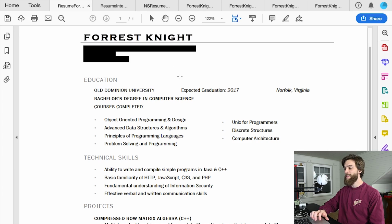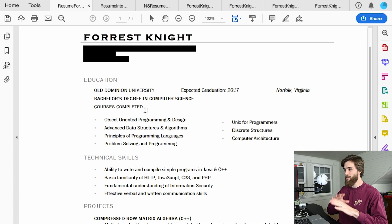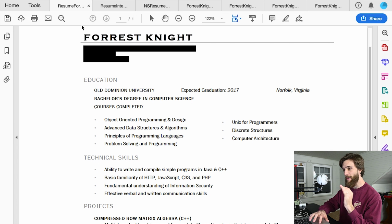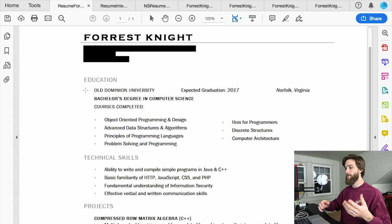Alright, so I've hopped into here now, and what I've realized is that these three right here, resume for blank, resume intern, and S resume, those are the three that were for computer science internships, if you will, or something along those lines. And all of these that start off with my name, Forrest Knight, those were for jobs coming out of college. So we're going to first start off with these three.